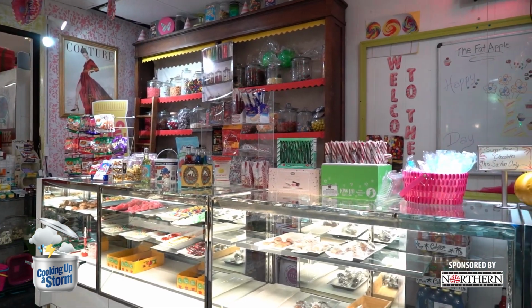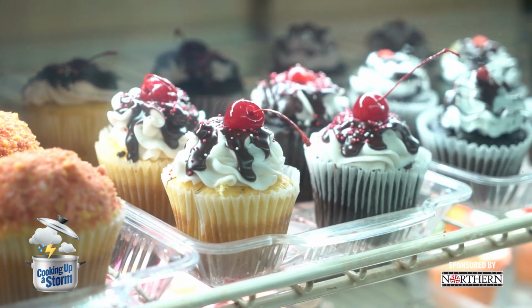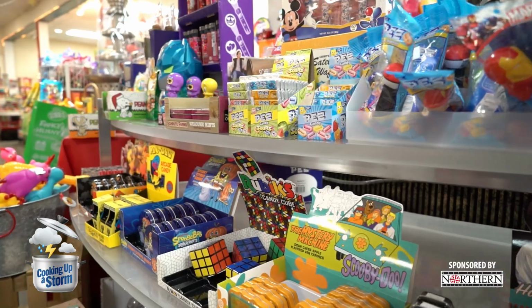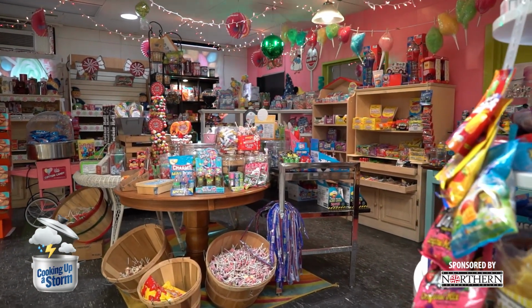chocolatiers, apples, caramel coated with everything, chocolate, you name it. And there's some of the biggest apples you've ever seen. Plus they have a bakery and there's ice cream. There's no shortage of sugar at this place. Candy, taffy, sugar, chocolate, you name it, you're gonna find it at the Fat Apple.